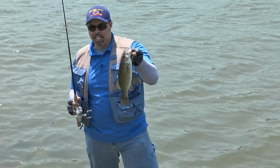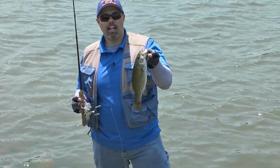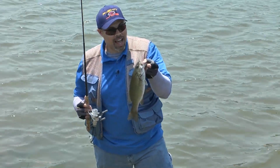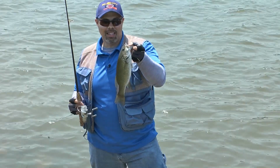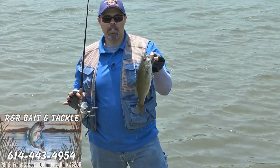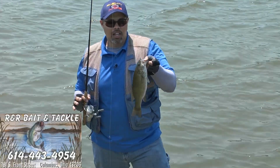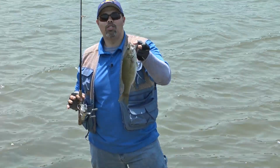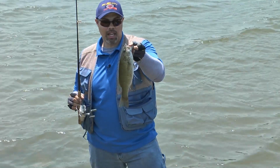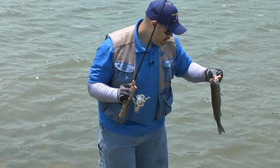It's not difficult to catch smallmouth bass like this in a lake like Alum Creek if you've got the right bait. That's why I shop at R&R Bait and Tackle and get the best bait in the Buckeye State. When you got the best bait, you're gonna get bit. A lot of the lures that you regularly fish with are made to resemble crawfish, and bass like this eat crawfish for a living. So they know high quality bait better than you and I know high quality bait. That's a beautiful fish. All right, time for him to go home.